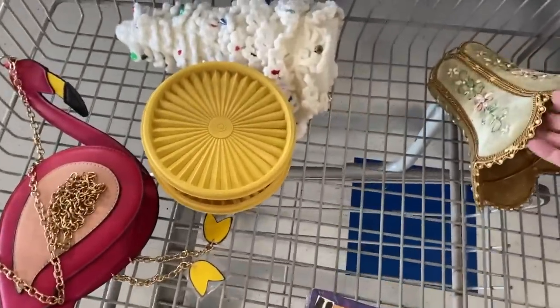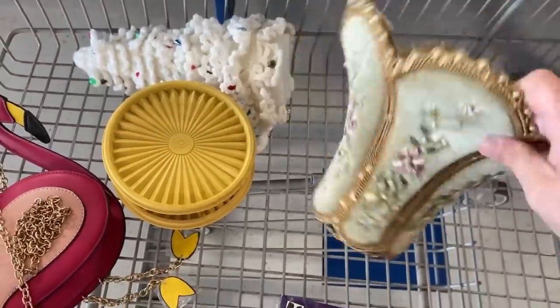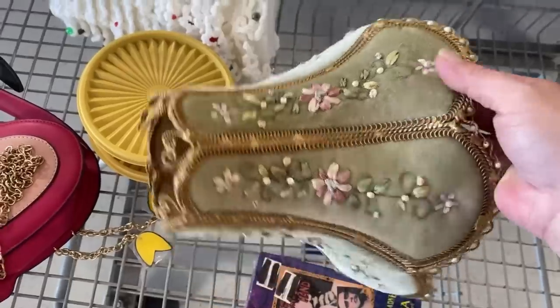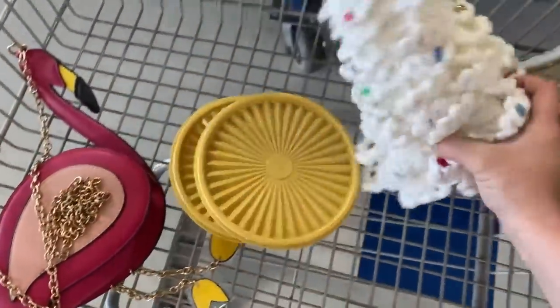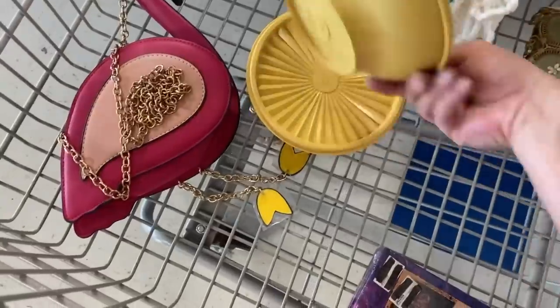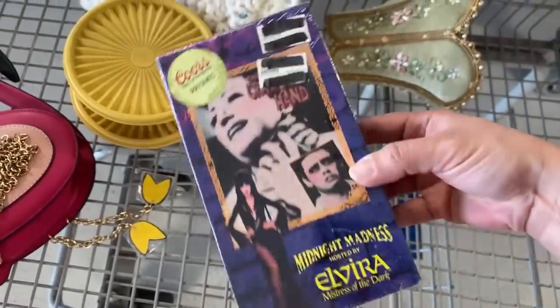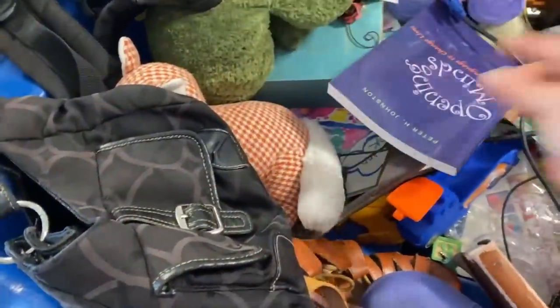So I ended up finding a couple things in the new bins. I don't know what I'm gonna get and what I'm not. This is like metal wire, like the mesh wire, and then it's like velvet on the outside. It's a beautiful, beautiful Victorian lampshade. I got this Christmas tree that barely weighs anything. I don't know if I'm gonna get it yet. A couple Tupperware bowls with lids. And then an Elvira still sealed movie. Figured with Halloween coming up, maybe. I don't know. We'll have to see. That's all I found in there.